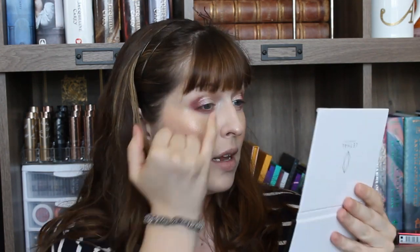There we go. That looks really, really nice. So here's my current dilemma. For an inner corner highlight, do I bring Nymph all the way down, or do I take just a little bit of Backdraft and do a pink inner corner?